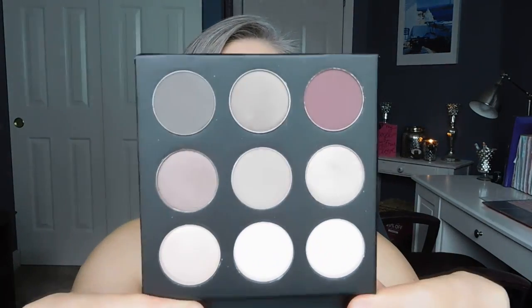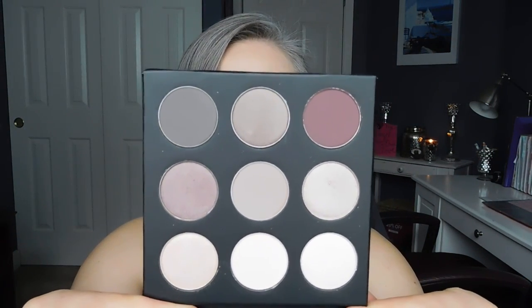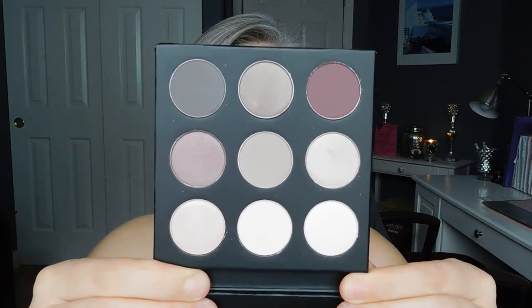So the palette itself reminds me of the Makeup Forever ones in terms of the packaging. It's cardboard. There is no mirror, which is fine. I rarely ever use makeup mirrors in palettes. But the colors in here are really pretty, you guys. So these are more neutral, cool tone shades that are just way up my alley. I think this is honestly such a pretty palette, and I will be using this over the next couple days and see if it's worthwhile me doing maybe a tutorial with it.